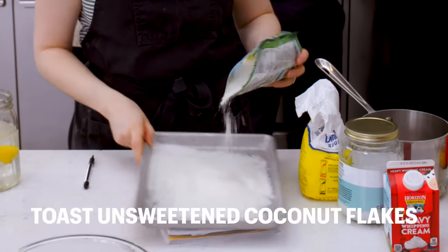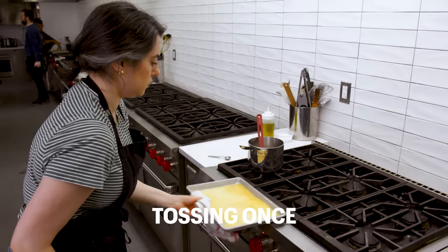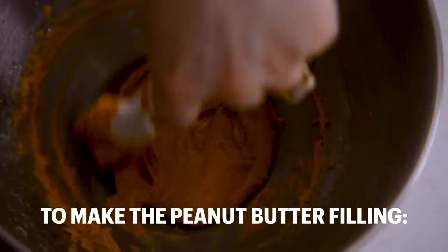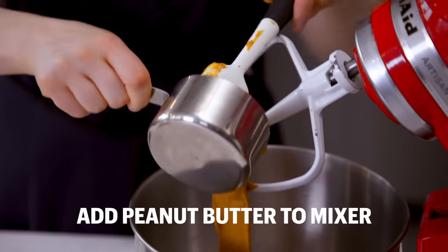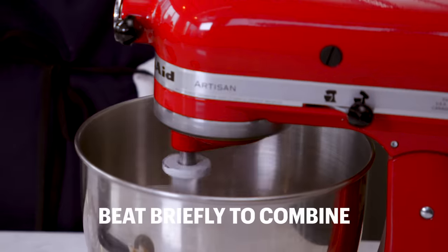Toast 1 cup of finely shredded unsweetened dried coconut flakes in a 350 degree Fahrenheit oven, tossing once until golden brown all over. Set aside to cool. To make the peanut butter filling for the Tagalongs, place 1 cup of natural smooth peanut butter in the bowl of a stand mixer. Add a splash of vanilla and a pinch of salt and beat briefly to combine.